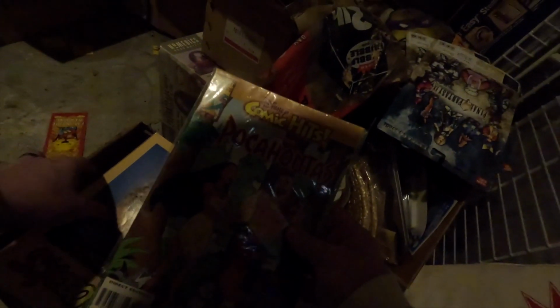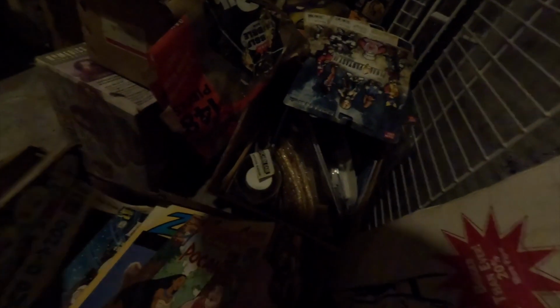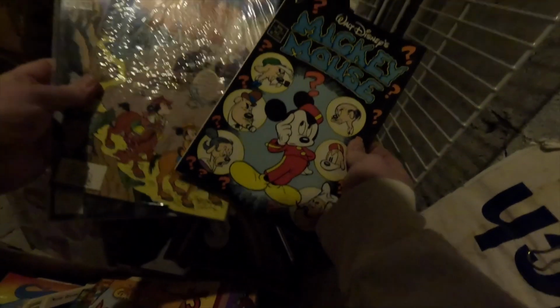The last thing that I found before I headed out was this big box of old comics and magazines. I've already sold all of this, and I'll go over for how much in just a second. Bunch of Disney cartoons, comics. Pocahontas. Mickey. Mario, there we go. Oh boy.